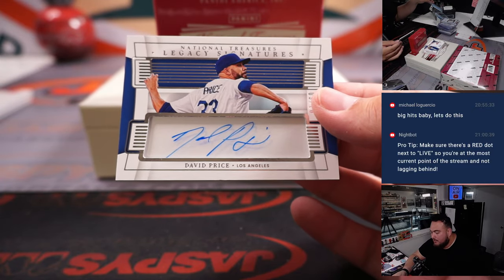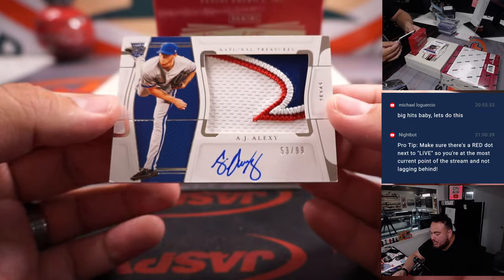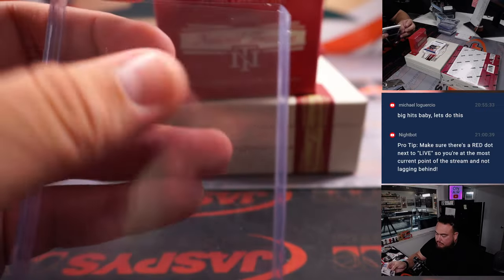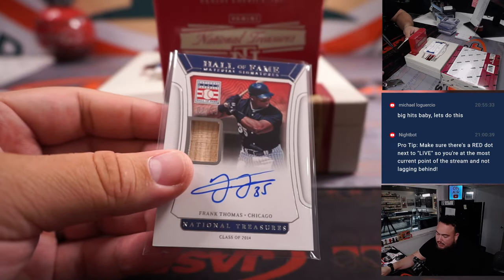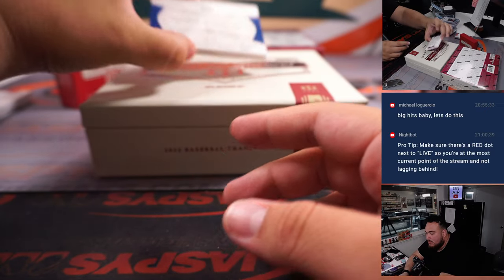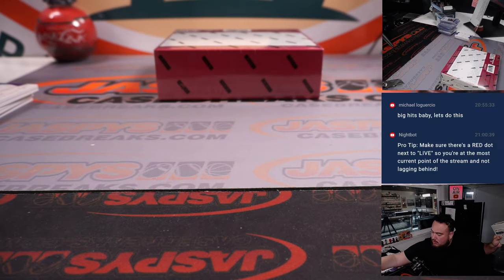And then we have a David Price for the Dodgers. 9 out of 26. Dodgers, David with that one. A nice patch autograph of AJ Alexy, 53 out of 99 for Texas. Rangers going to Ed. Big Hurt, Frank Thomas for the White Sox went ahead. 7 out of 49. And then last one here. Rookie signature jumbo to 99, Deitchman for the Chicago Cubs. William with that one. So I got some slider boxes for those at the end. There you go, guys. Down to the final box.